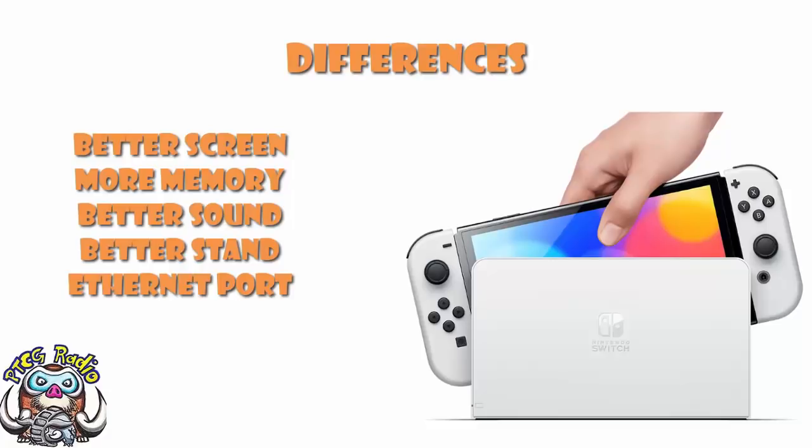For me, my conclusion comes down to this: I want the better screen, I want the better sound, I want the better stand, I want the Ethernet port. I am going to buy one of these, but it is pretty much the definition of an inessential purchase, unless you're one of those players that desperately needs an Ethernet port, etc.